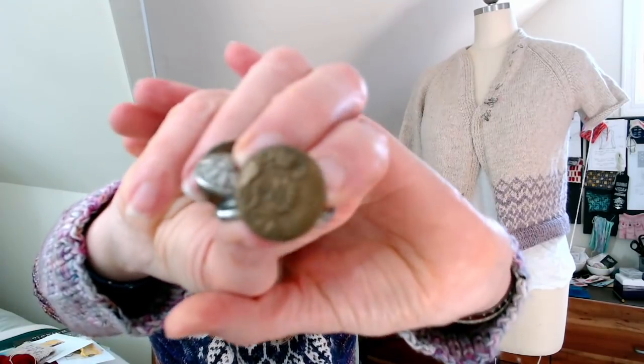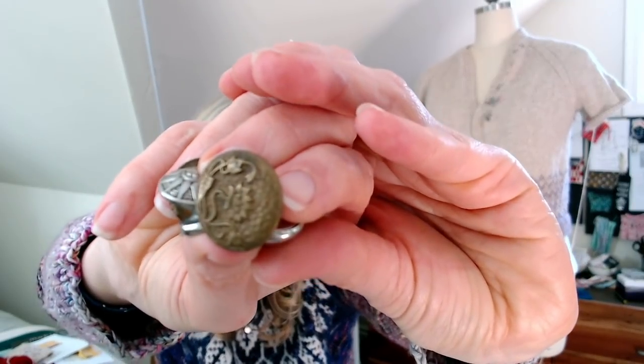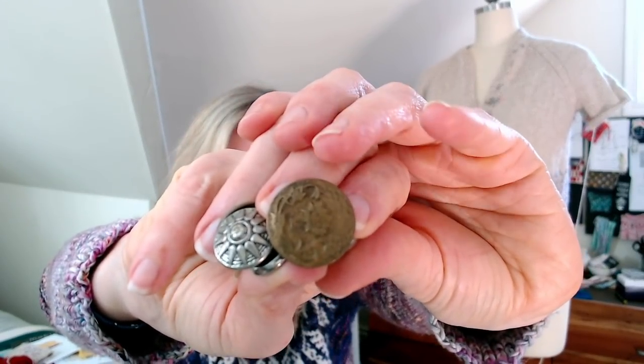This is a little collection. I love this one right here. This is very Art Nouveau. That brass button, it's a single. I only have one of them. And yeah, this is my collection, I think, of single metal buttons that don't really match each other, but anyway, I wanted to share that with you.